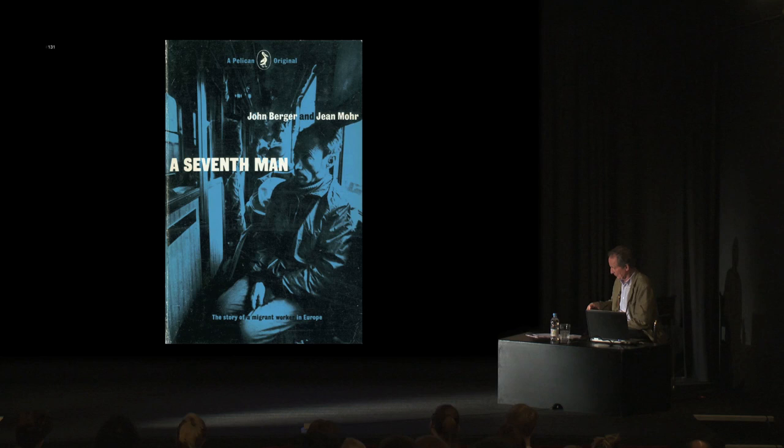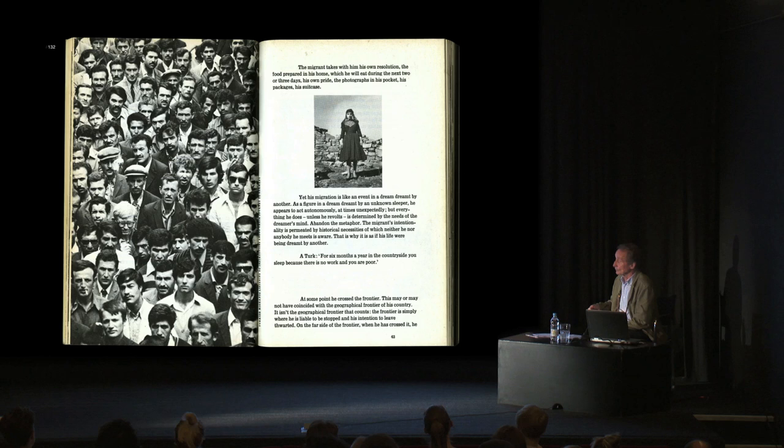This is the inside of the book, when I sat with Berger choosing the photographs and putting them together and making cuts and so on. So it was kind of a collaborative job.